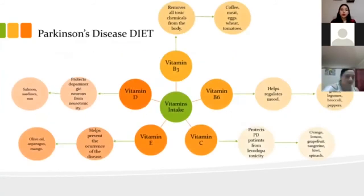Well, this is about vitamins. I really love to talk about this topic, vitamin intake, because in most cases we focus a lot on proteins, and we forget that we also have vitamins and minerals that help our body regulate a lot of our systems. Here I try to show you one of the most important vitamins in this disease, vitamin B3. What does this vitamin do for our bodies? It removes toxic chemicals from the body.